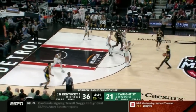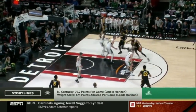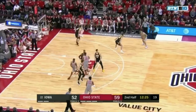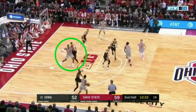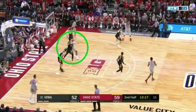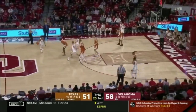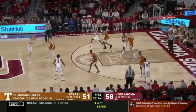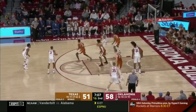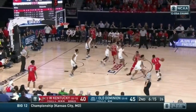It somehow took this long in the video to mention continuity ball screen, but Northern Kentucky runs it. Ohio State's Kaleb Wesson fights extremely hard for post position. Oklahoma loves to flex screen for Christian James. Old Dominion has great rim protection in the paint.